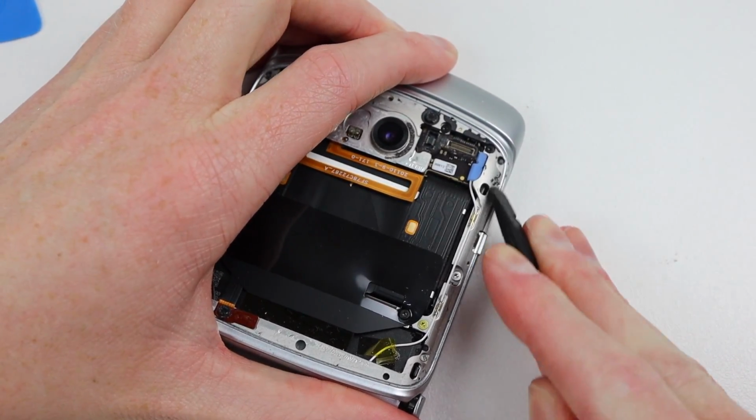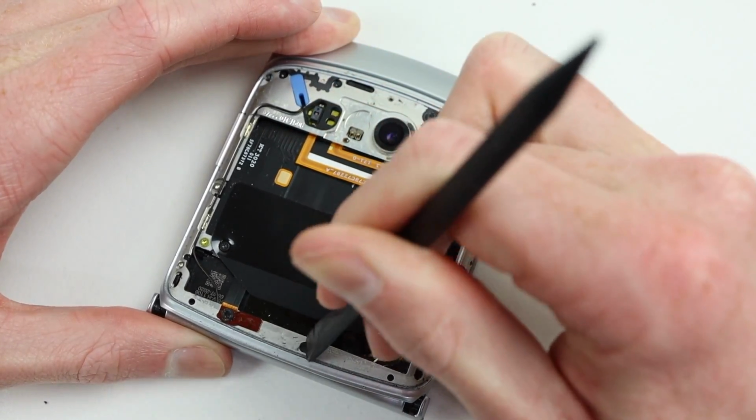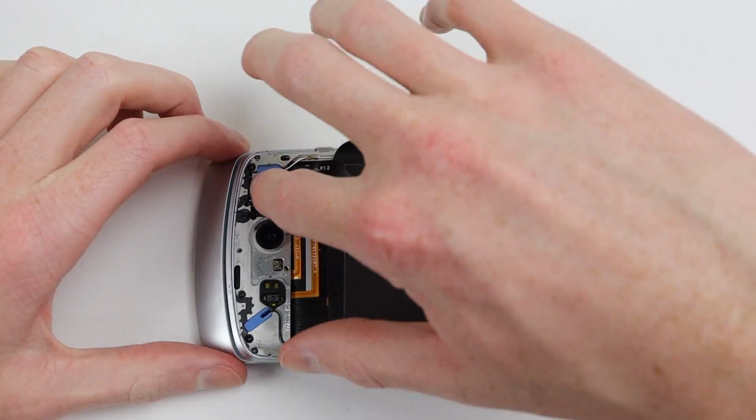Proceeding, I'll need to clean up the frame and remove any of the residual adhesive that I can. We need to ensure there's no remaining glass or big chunks of adhesive left behind, so our new display panel will sit nice and flush in the phone.